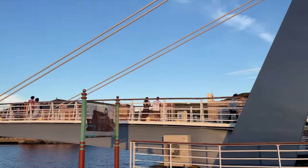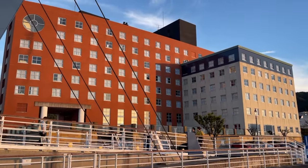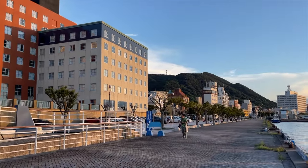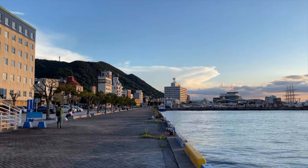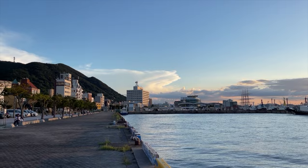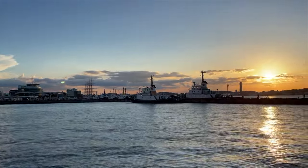And just for informational purposes, we're staying at this hotel right here, which is the Premier Hotel. Actually not a bad hotel with a nice ocean view, and it's reasonable, about $150 a night. Just so you can get an idea of the different accommodations that you could get when you come to Japan. All right, let's go ahead and walk around.